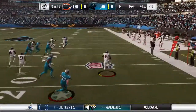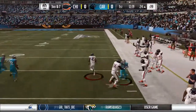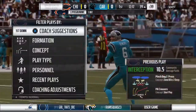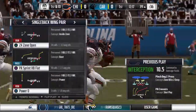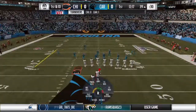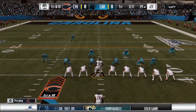Picked off down near the 5. And I think he's going to go. They're not going to get him. And he'll take this all the way down inside the 40. Certainly not how they envisioned ending their opening drive here in the first quarter. Too many ones in this play. First quarter, first drive, first interception thrown. And that last one, that hurts.